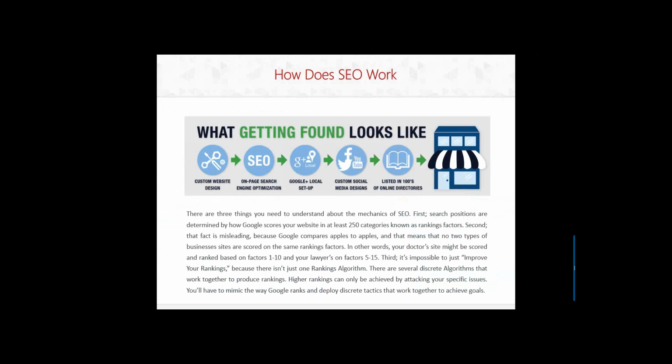Now, how does SEO actually work? My favorite thing about working in SEO is all the moving pieces, but there are only three main things to understand about the mechanics of how it works. First, organic search positions are determined by how Google scores your website on at least 250 known rankings factors. Second, that fact is misleading because Google only wants to compare apples to apples. What that means is that no two types of business sites are scored on the same ranking factors. So, for example, your doctor's site might be ranked based on factors 1 through 10, your lawyer's website on factors 5 through 15, and your mechanic's based on factors 5 through 10 and 20 through 30.